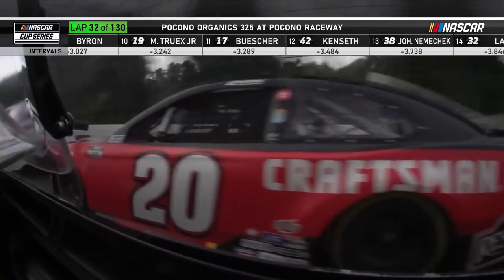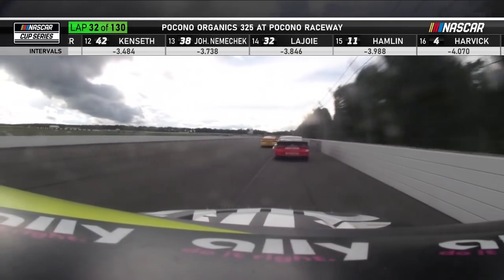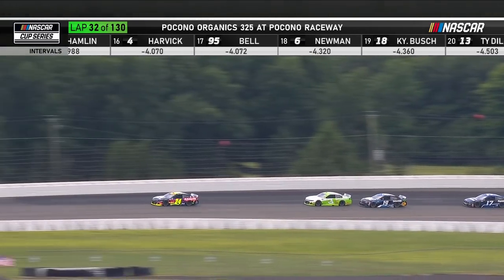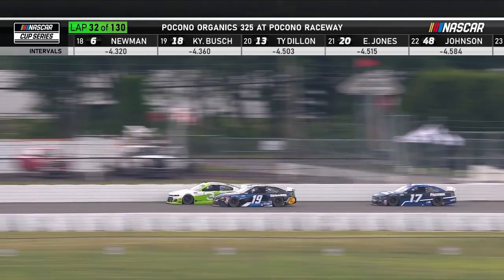Oh man, did you see how close Jimmy Johnson, Ty Dillon got? I believe that was coming off of turn 1? No, yeah, that was off of turn 1. Oh, Austin Dillon did not get through the tunnel turn good, and look who's going to take advantage of it, Martin Truex Jr.